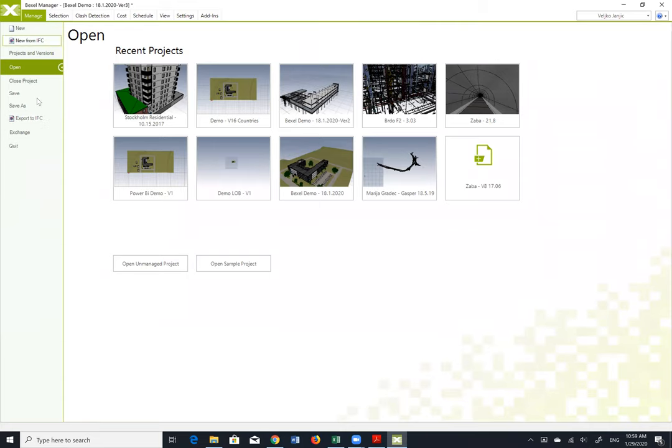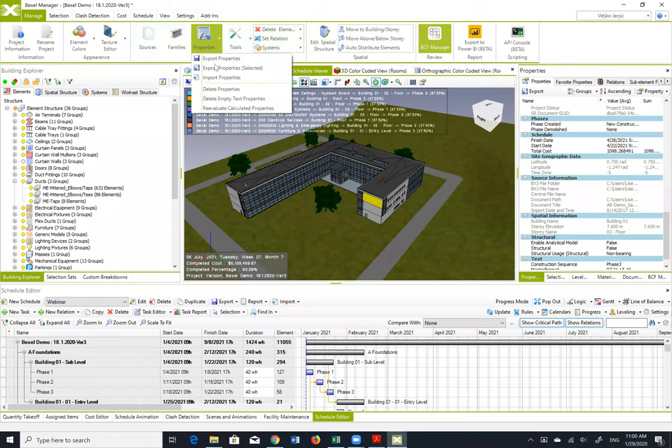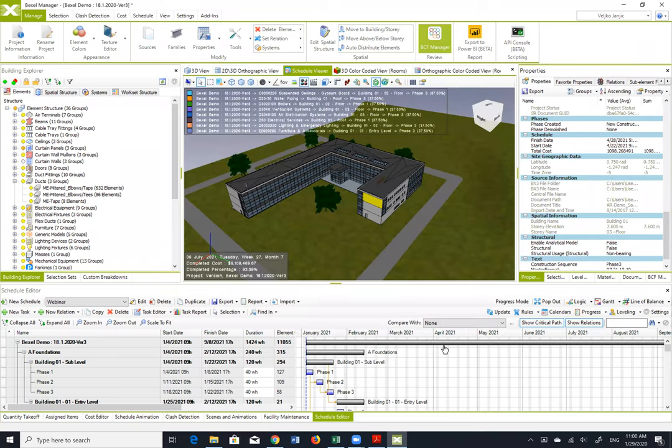This could be later exported to IFC, or those properties imported back in any authoring tool. Or we have the option also to export those properties directly from Bexel Manager. You choose all the properties of the elements, and essentially you have an Excel spreadsheet with GUIDs, and then later you can import this in any other BIM authoring tool or in any other software for further analysis.